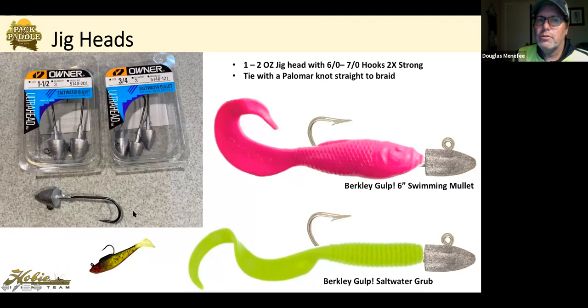And there are other jig heads out there that you could pick up that have long shanks. You'll notice kind of this bullet head. That's what you're looking for, so that they drop very quickly. That's the type of jig head that you're looking to pick up. So a 1 to 2 ounce jig head with a 6/0, 7/0 hook. You want it to be a two times strong hook. And then you want to tie it with a Palomar knot straight to braid. So again, you don't need a leader tied to it. This is the 6-inch swimming mullet. So if you can find that, that's the type of Gulp that you want to use on your jig head.